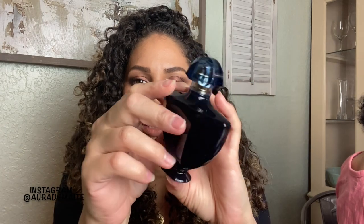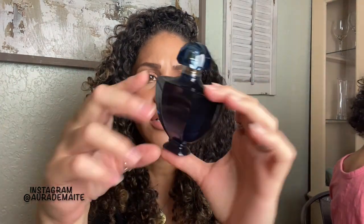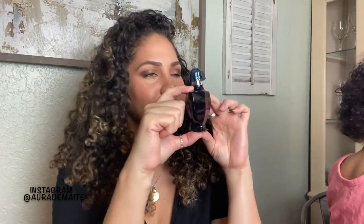Wow. I love it. So the original Shalimar is, I think, a clear bottle. I kind of love this blue. I don't really have anything blue like this. Isn't that nice? This bottle. All right. So this is also first impression. Haven't smelled it. Oh, we're going to spray it in the box, I guess. Yeah, let's spray it on this thing.